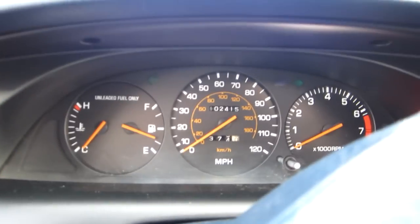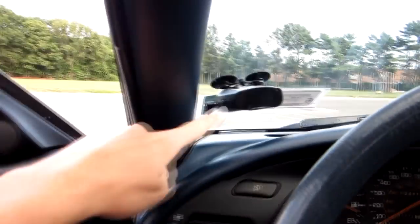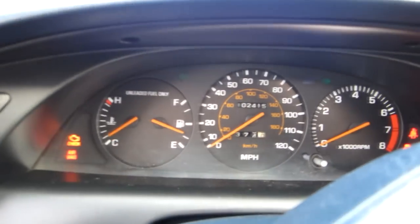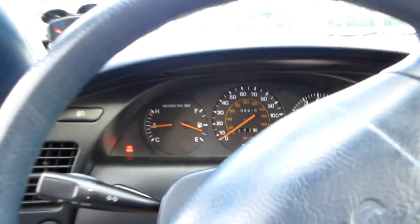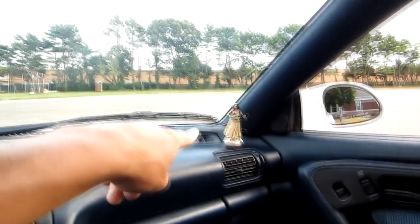As you can see, 102,415 miles. It even has a little Millennium Toyota sticker. I mean, this thing is perfect. I did wire in my radar detector too, as you can see. Hit the wires and they come out here. We'll go ahead and start it up. As you can see, it runs perfect. My little hula girl on the dashboard's vibrating.